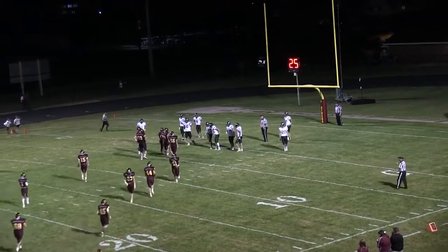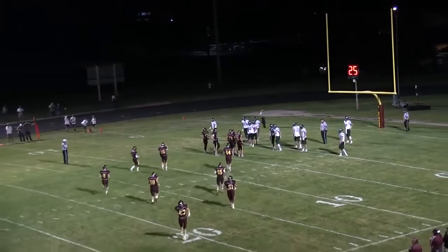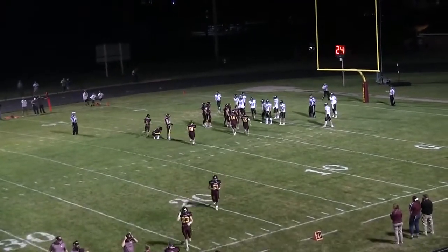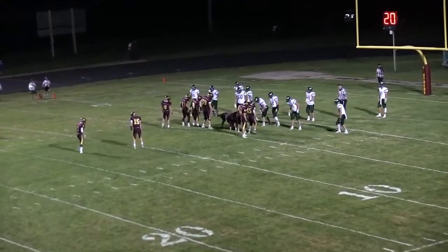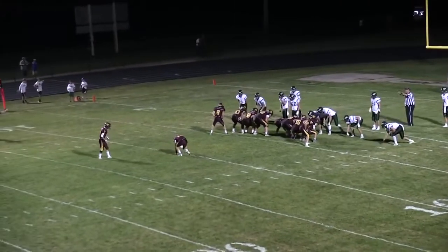That was a nice play. Mount Pleasant's got some talent, Randy, on the offensive side of the ball. And the coverage was there. Caleb Briggs was on the coverage. He was right there. I thought he was maybe even going to knock the ball down, but really nice catch by the Mount Pleasant young man.